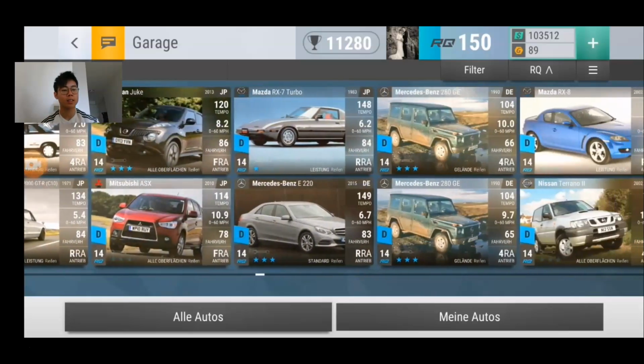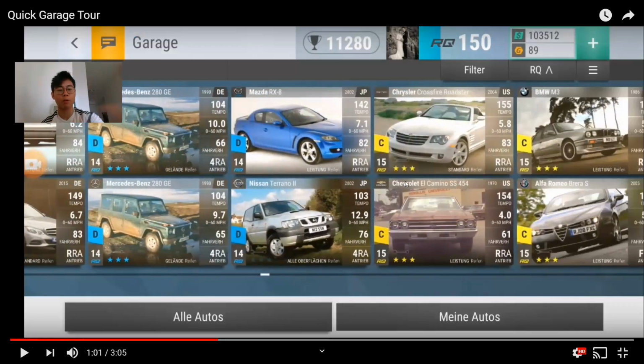Once again, like I said, since you jumbled it up by RQ, which kind of just jumbles up all the cars together, and sometimes it doesn't put duplicates together, I wouldn't know if you have more than one. Like, I didn't see. I might have missed it. But that could have been your only Lotus Elise 1.6. If it is, that should be the first rare you should work on.